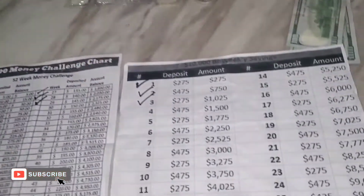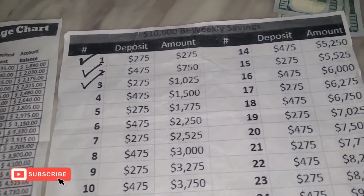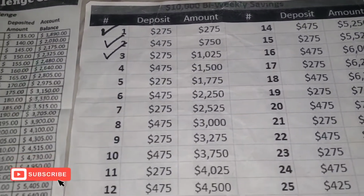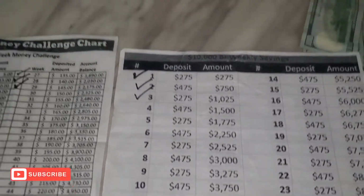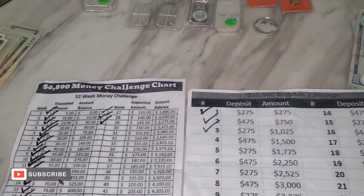So even if you do this one, the $10,000, bi-weekly. This is really a bi-weekly chart. I just do it weekly because that's how I get paid, weekly. And so like I say, I just want y'all to save this money.